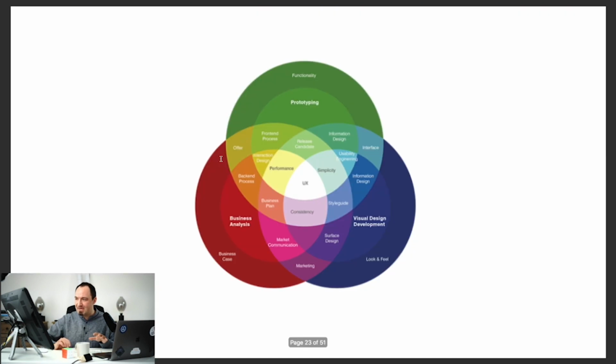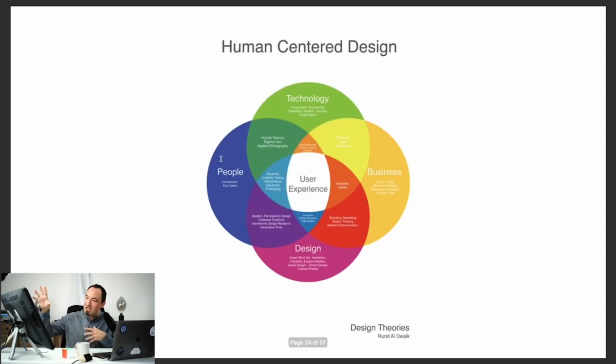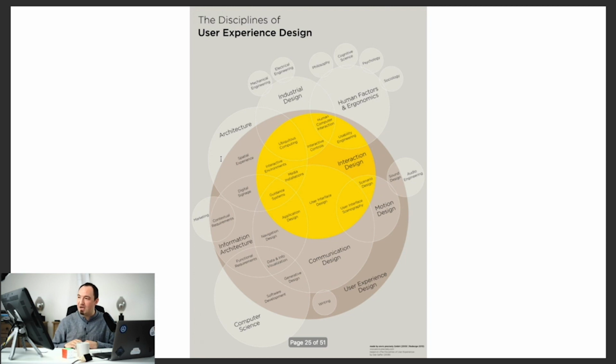But yeah, moving on. When it comes to UX design, I'm sure you've seen, if you Googled UX design or UI design or experience design for that matter, there are a lot of different models for explaining what that actually is. Functionality, look and feel, business case. We have technology, people, business, design. We have interaction design. We have human factors and ergonomics, etc.